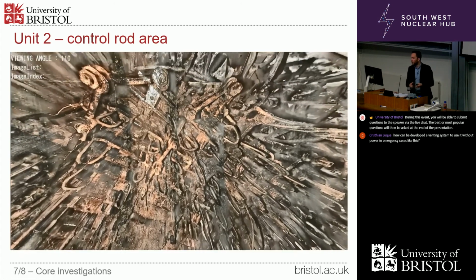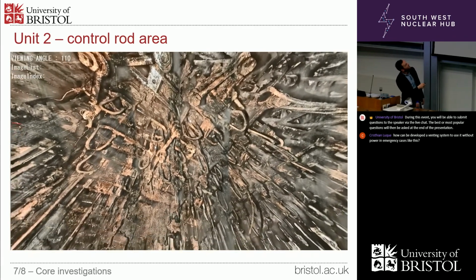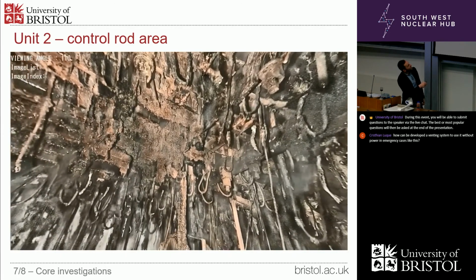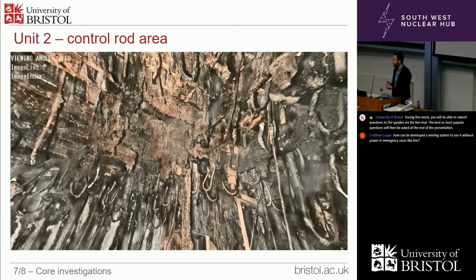So here we are. We're looking upwards. So we're now looking into the control rods. You can see most of them are in good shape. These wires have burned away from the temperature. There's a big hole over here, which could be where a large amount of material fell through the reactor core.